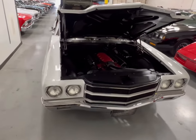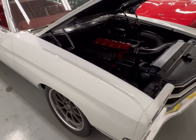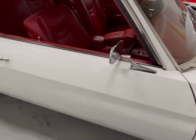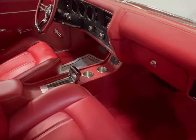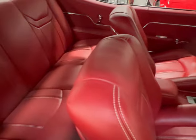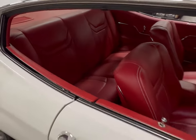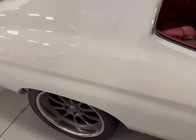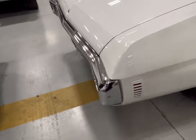Now look at this Chevelle right here. This is a custom Chevelle, man. I believe this is a 70. This thing was so clean. Whoever restored this, they knew what they were doing, because this thing's got a center shifter. Look at the beautiful red interior. Oh my God, this thing was mind-blowing to see, that white paint on the outside, that beautiful red interior. Nice rims on this thing too, and it's dual exhaust.